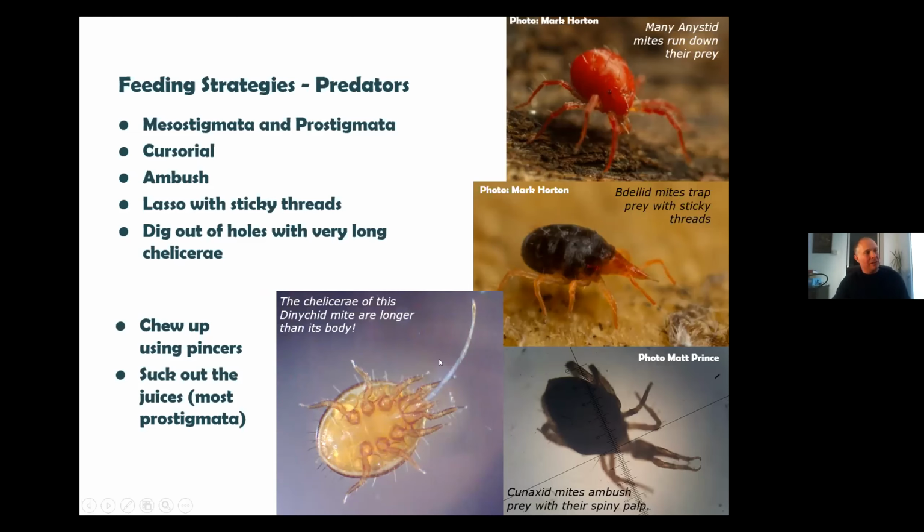There's a turtle mite in the bottom left, and that thing coming out of the front that looks like a worm is actually its mouth parts. It's capable of extending these and withdrawing them entirely into its body in order to reach into crevices and pull out nematode worms to eat. And they can chew these things up using pincers, or they can suck the juices out by effectively digging needles in and sucking juices from their victims. Generally speaking, all of the Prostigmata are suctorial feeders, whereas the Meso-Stigmata will chew up their prey with pincers.